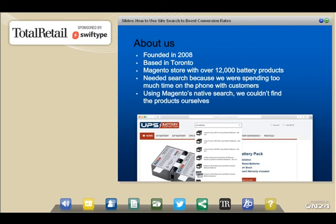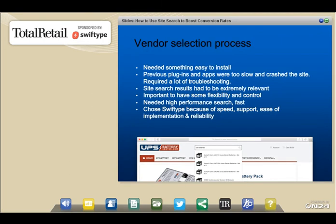With 12,000 products, there was no way to continue the work we were doing. So at that point we did what everybody else would do. We started looking for solutions, and we're using Magento, so we started looking around the Magento marketplace. We tried all sorts of different plugins. I bought probably 10, maybe 20 plugins, and just installed them all one after the other.